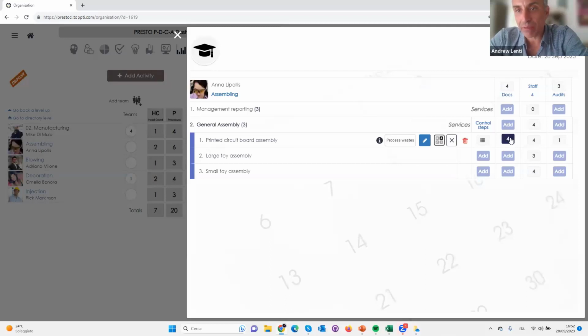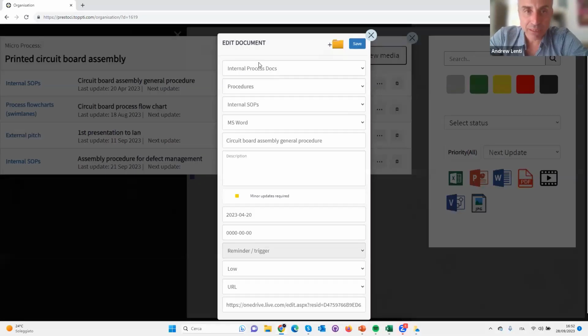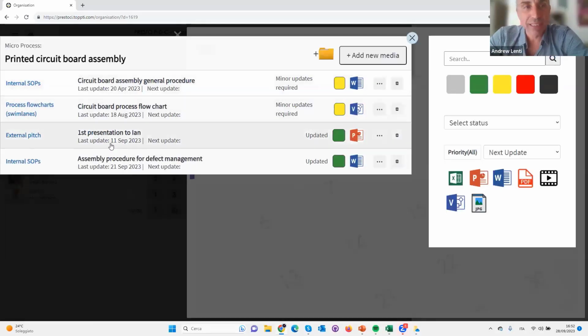Now, while we're here, I want to highlight, I showed you how to link documents to projects. Here's where you link documents to processes. So this process here has 4 documents linked to it: Word document, a Visio, PowerPoint, Visio. And just as we did in the project management module, you open this up and you link your document like this. So if I want to know what's the circuit board assembly general procedure, there it is.